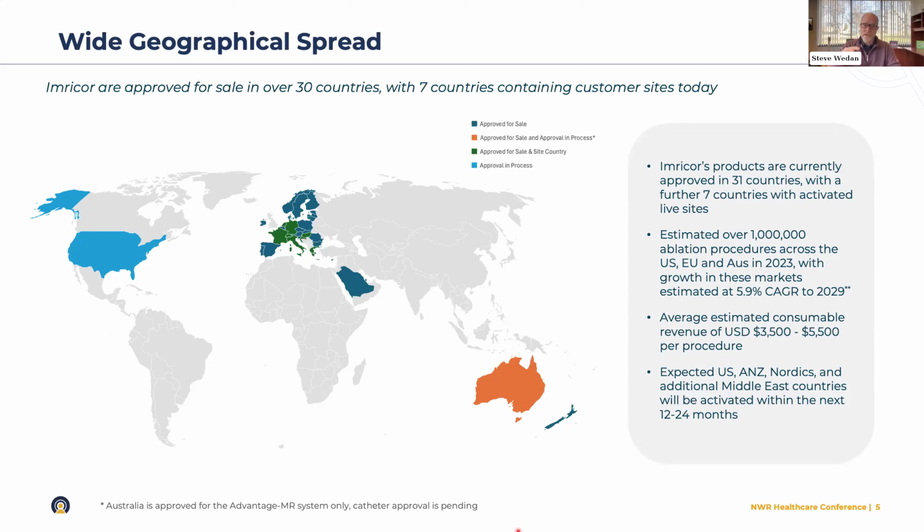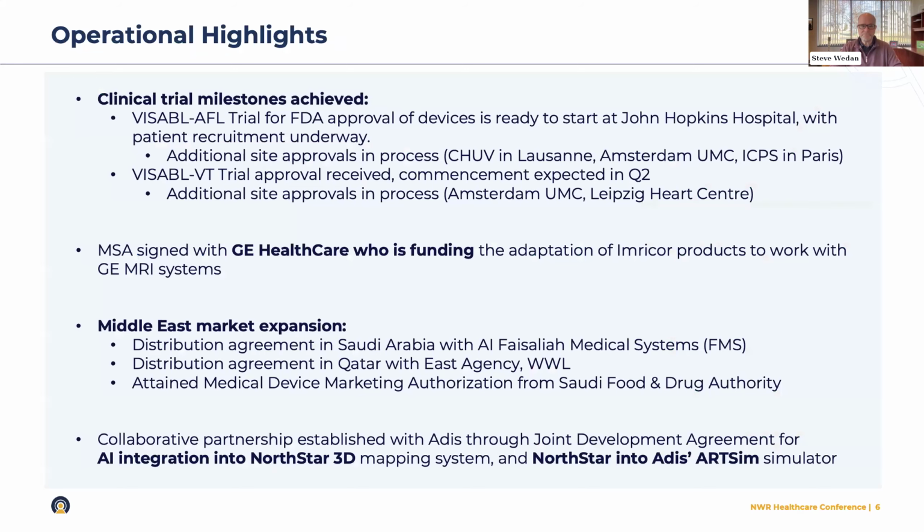And so expanding the number of countries, expanding the number of sites, and then expanding the types of things you can do in each one of those sites is how we grow our business and how we change the standard of care. And this is what we've been doing. So these are actually operational highlights from our year-end briefing. This is pretty much what we did in 2023 and leading now into 2024.